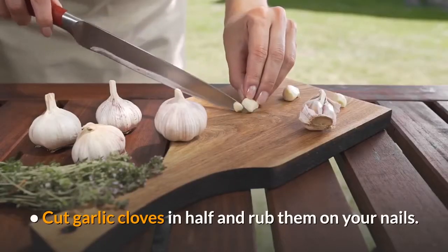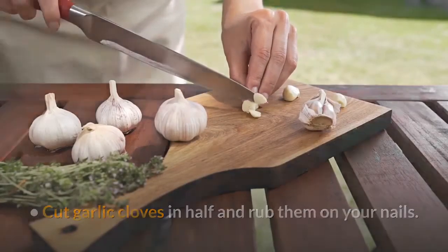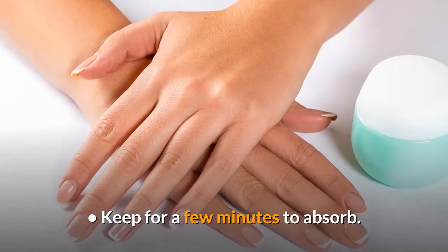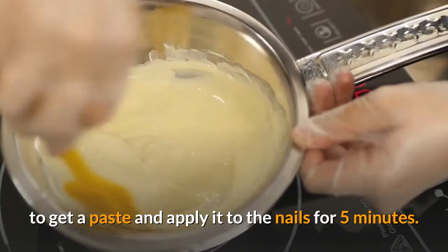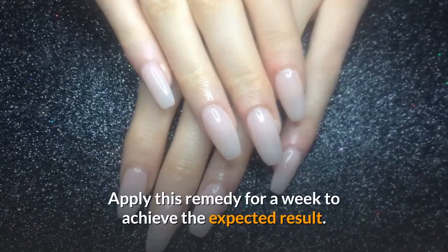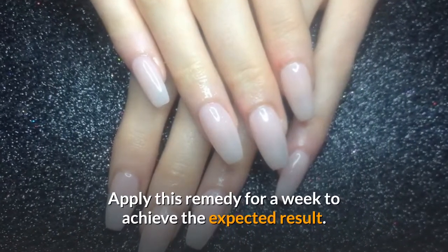Cut garlic cloves in half and rub them on your nails. Keep for a few minutes to absorb. Blend a few cloves of garlic to get a paste and apply it to the nails for 5 minutes. Apply this remedy for a week to achieve the expected result.